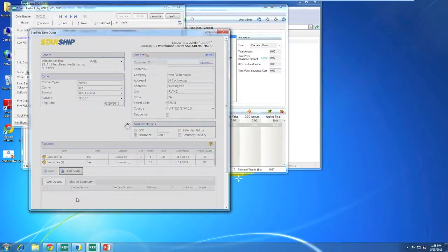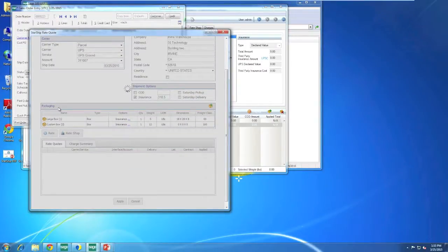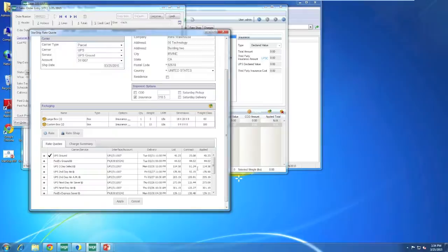So I can rate shop all my different carriers. I click down here. Again, it's just going out, connecting to my carrier servers, pulling in my contracted pricing. It's going to show me list pricing as well as applied. Basically, applied is if I had any freight rules set up, any plus or minus from my freight rules will be included.